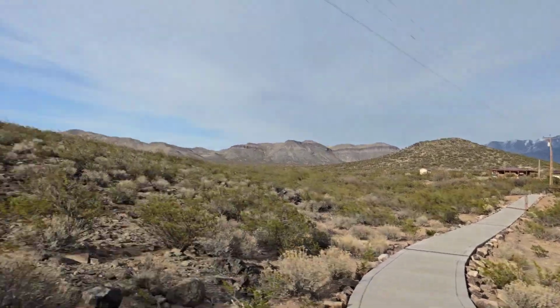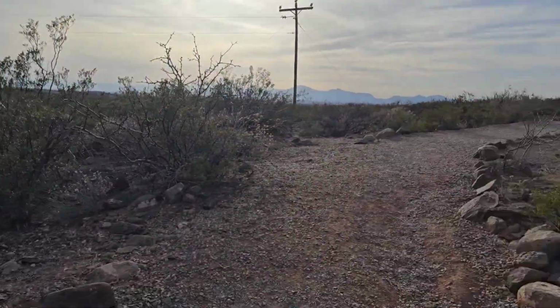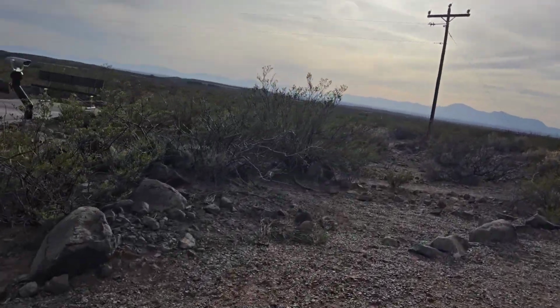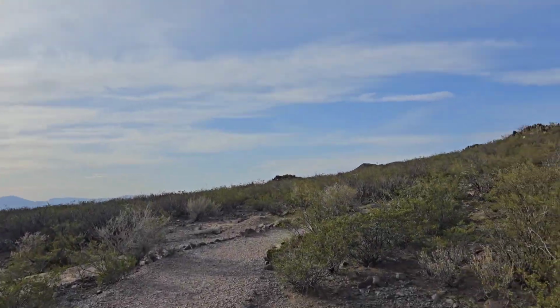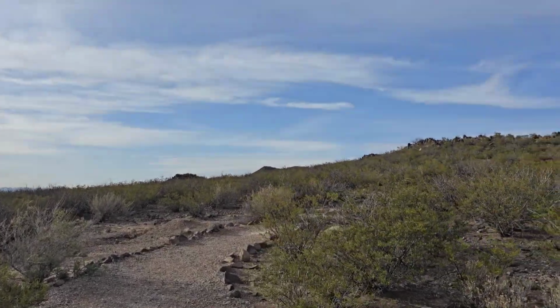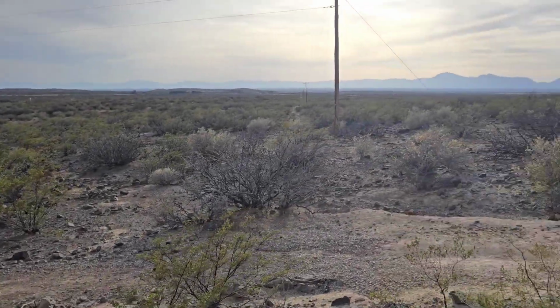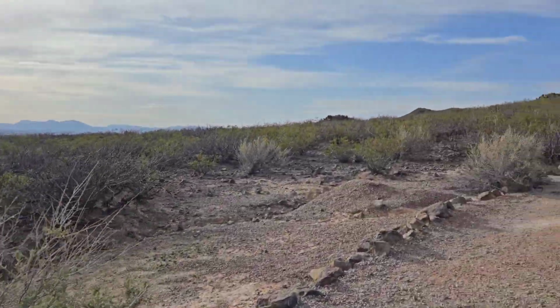Left the parking lot, and it doesn't seem like it's too far a walk. I'm not really sure where to go. I see people up here, so I'm gonna go up to the mountain top post, and then the concrete walking trail down that way.